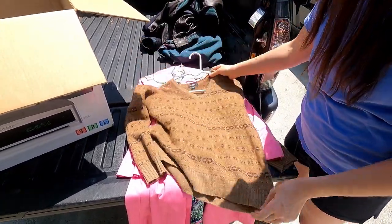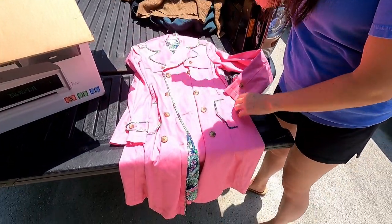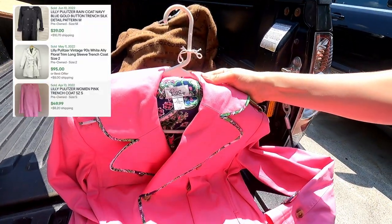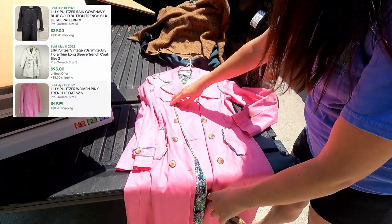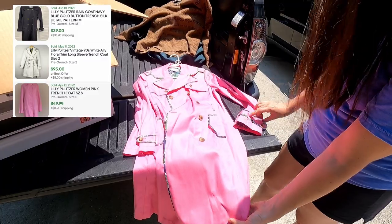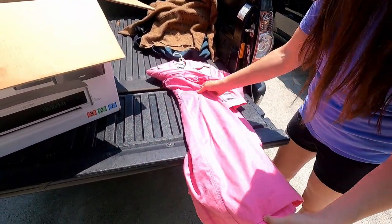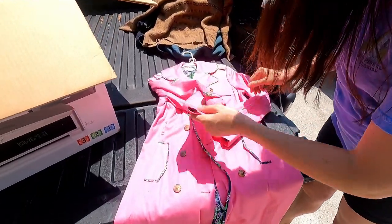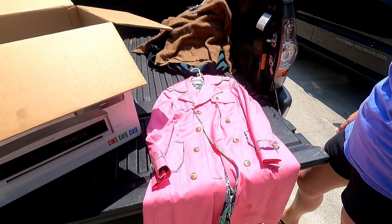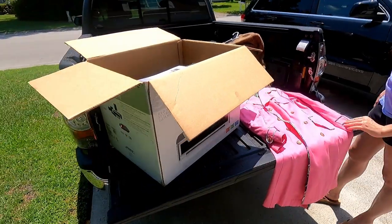Then a J. Crew cashmere sweater. That was $1. And a Lilly Pulitzer pink trench coat. This was $1 as well. So I figured it was worth a gamble. We'll have to wash it and see. I didn't really look it over. It looks okay. Gotta be worth more than $1. Yeah, so I don't know, maybe $20-$30. Not a bad little haul for a Saturday when we're trying not to go big.